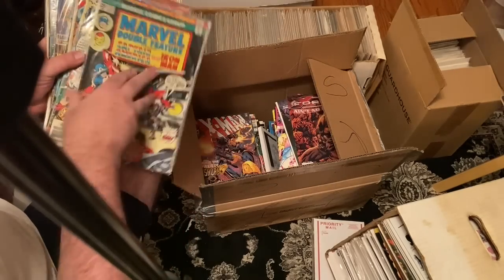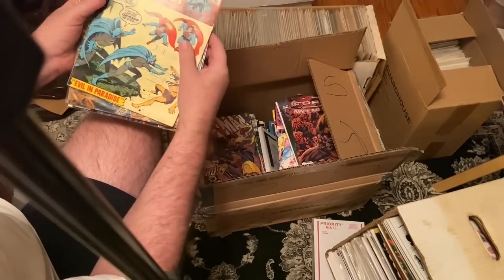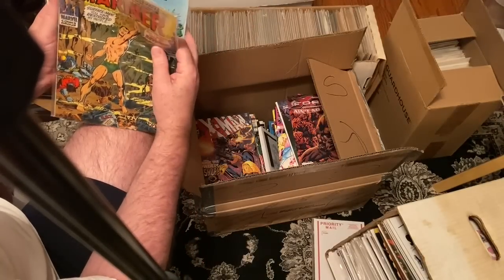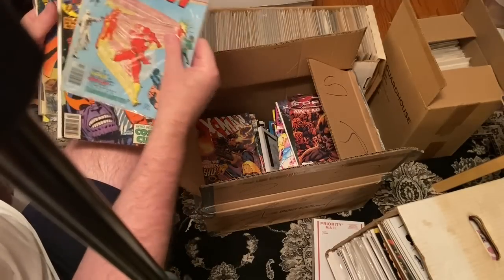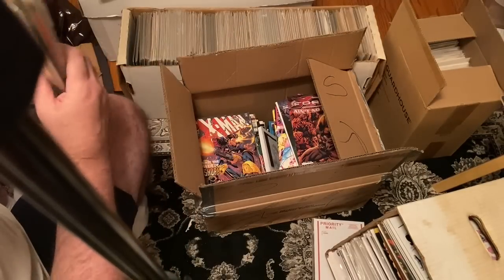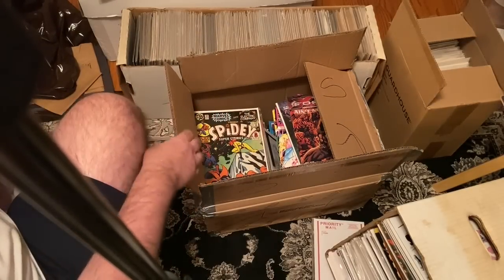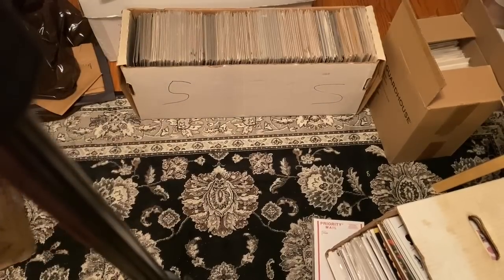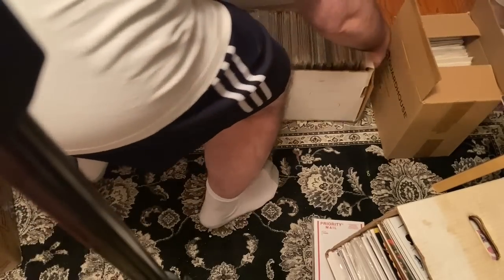Marvel Double Feature, reprint. Rawhide Kid, Marvel Mighty Western, Super Sons, Samaritan 25, that's a decent book. Flash, 30 cent, Chris owned it at one point. Okay. So I'm going to put that here. So let's turn the box. I'm going to move this because I'm going to put that in the other room. And I'm just going to quickly turn this here.